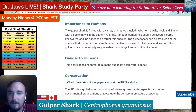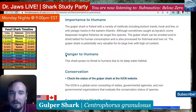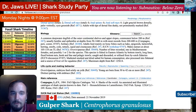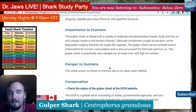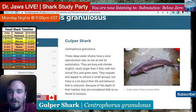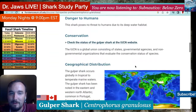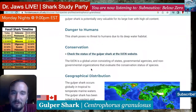And I'll just shout out, there's something new about this. That's so funny. This kind of makes me laugh. Danger to humans, I think Fishbase said this too. Threat to humans. It's just kind of funny that we have to make a note of how dangerous this is. And this is a squashy small shark that is not going to do anything. Just because it's a shark does not mean it's automatically dangerous or needs a note. I just think it's kind of funny.